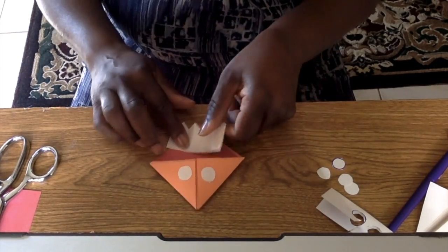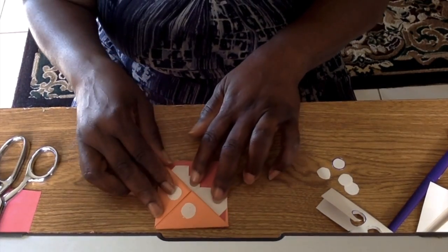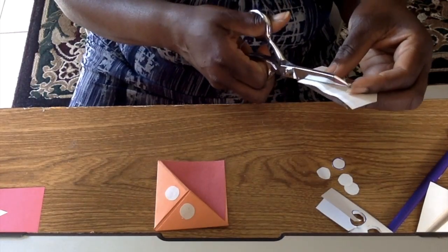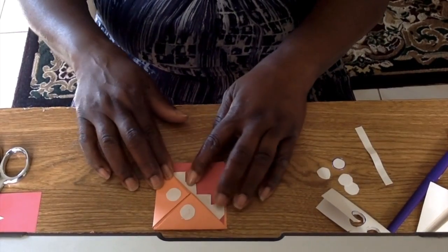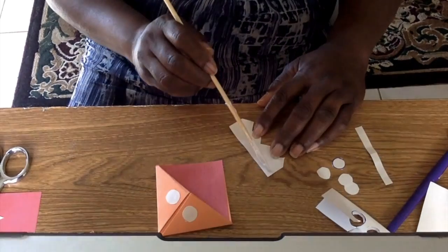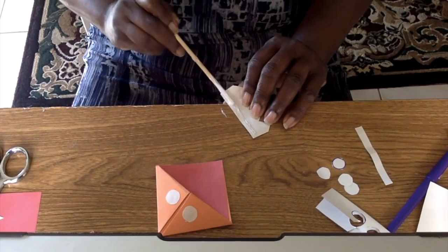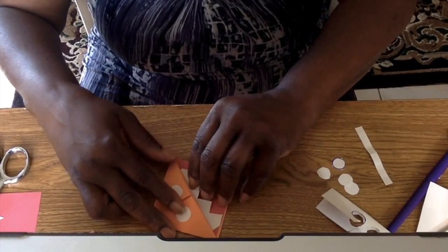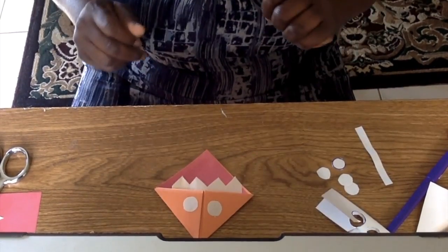Okay, so then I'm going to see if I need to cut a little more. Maybe I might have to cut a little bit off the edge here so that it fits inside. Oh, those are good teeth. Okay, so now I'm going to use my chopstick with my old glue because it still works. I don't want to throw it out. And slide it underneath there. There you go. That's great.